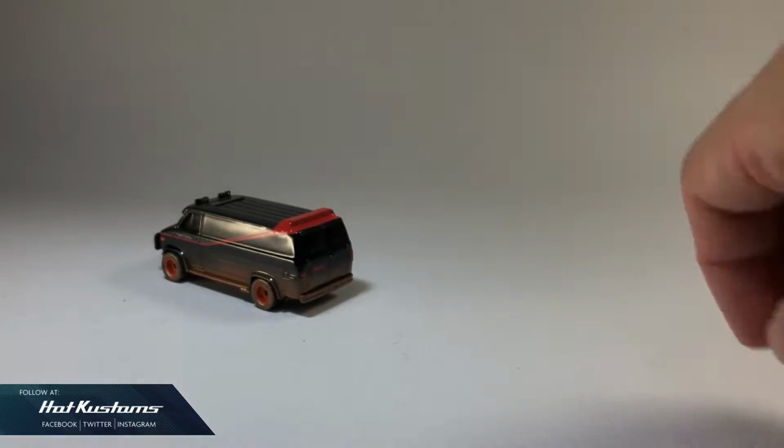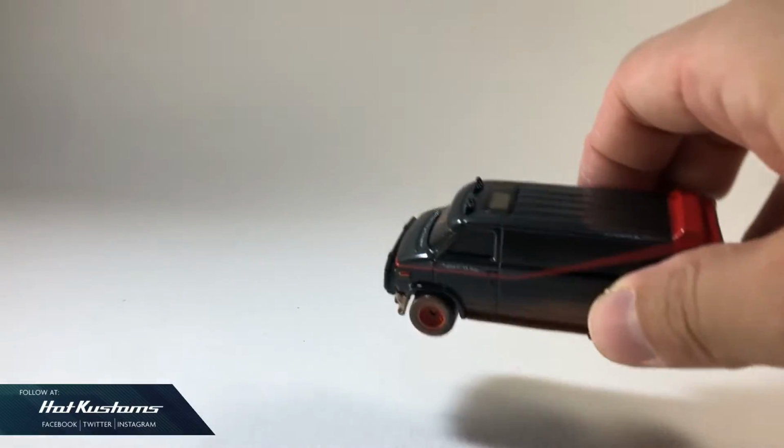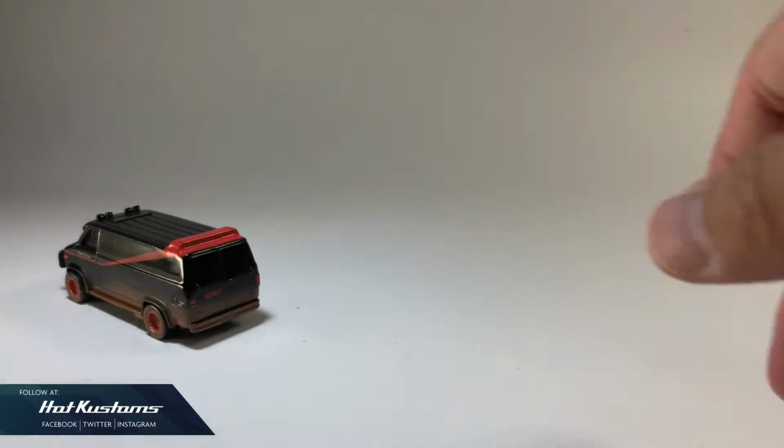In conclusion, this is one of my very best Hot Wheels buys in those days. One of the castings that I really like, and it will definitely look great in every collector's collection.